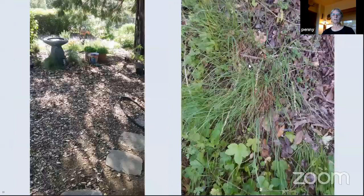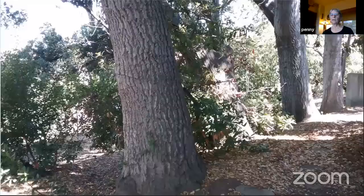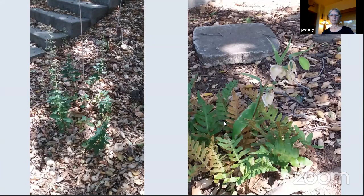This is a grass that grows in Alum Rock Park. This is Torrey's melic. It's very graceful, gentle, and kind of flows downward toward the slope. And the bird bath again, and some garden art down here. These are four of the big oaks that were planted. Obviously, they planted way too close together, but they've done okay. This is a California polypody fern, just about going dormant. And this was taken last year.